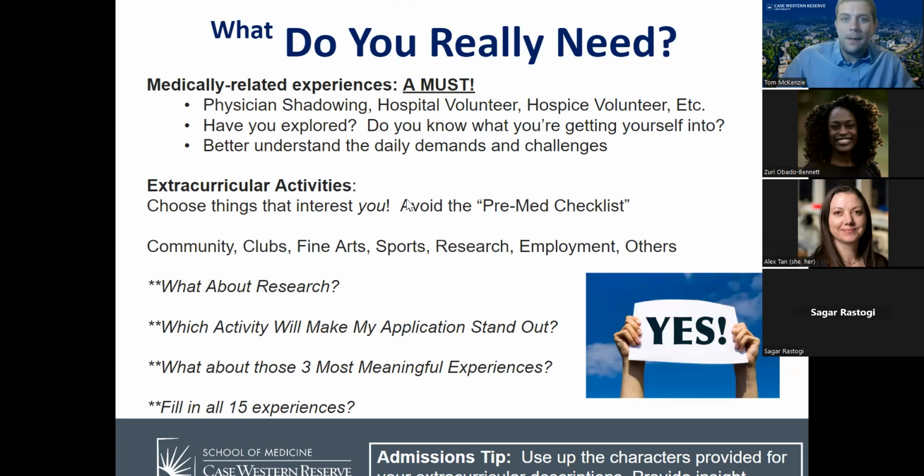Okay, what do you really need? Medical related experiences. That's a must. So medical related experiences, have you shadowed? Have you volunteered at a hospital or worked at a hospital or some kind of clinical type setting? Any type of setting where you're caring for a patient. That's everything we're looking for. Caring for a patient in any kind of patient care setting.